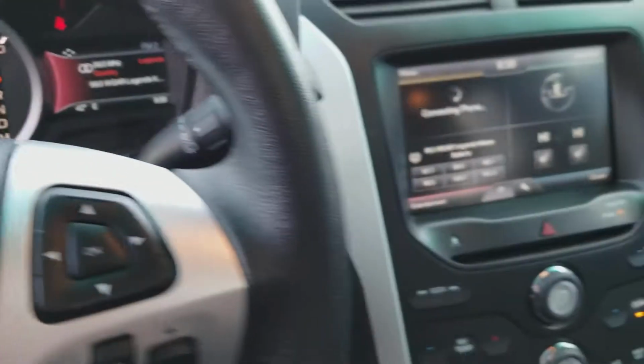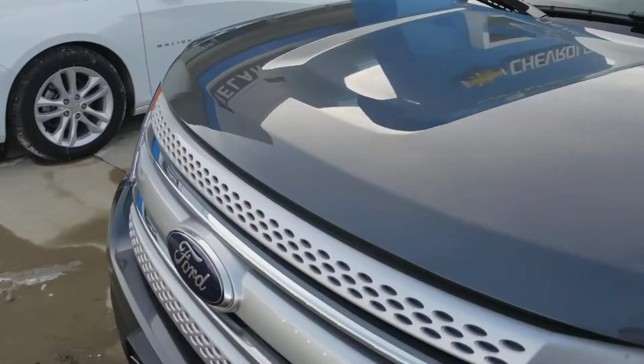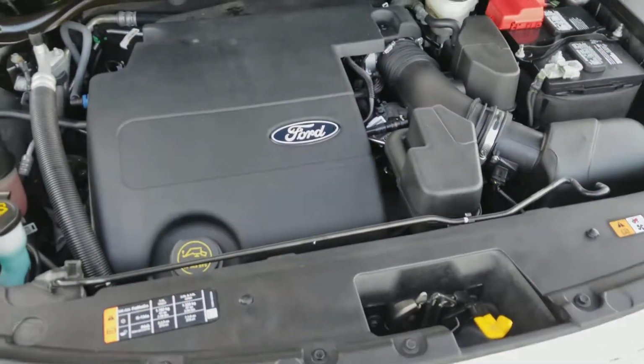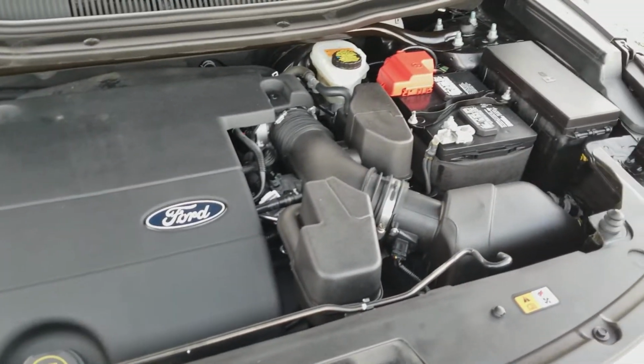40,123 on the odometer. Ford Sync system, heated seats. Hang on one second, see if I can pop this. I don't know what motor's in it. It's got the 3.5 liter V6 in it. I gotta look up the fuel economy on that.